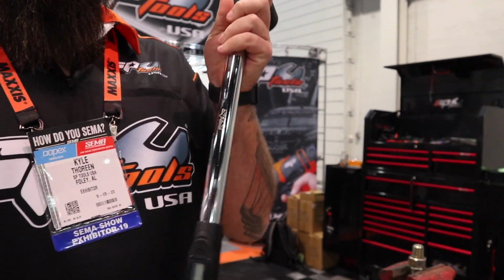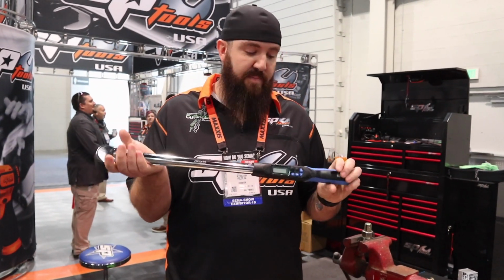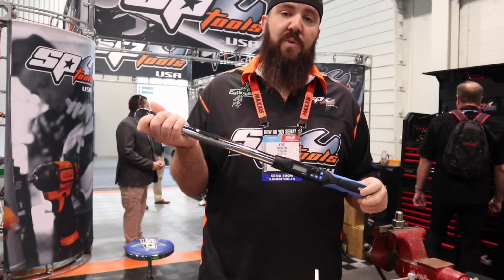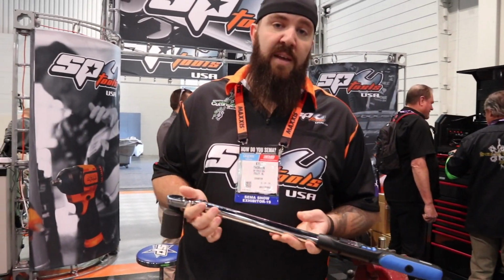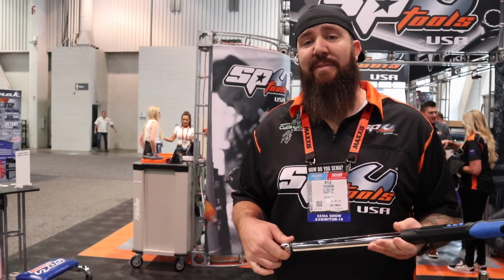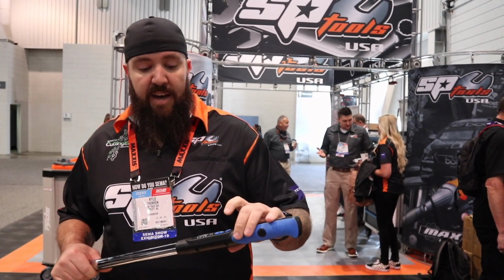First one we have here, we've got their SP Tools half-inch electric torque wrench. It is ratcheting, flex head design, half-inch up through 250 foot-pounds. And this doesn't only do the torque, it also does torque angle. Now, if you guys do torque angle on a lot of these newer engines, you know that you have like 90 degrees plus, so almost 130 degrees of torque angle that you have to reach on these engines.